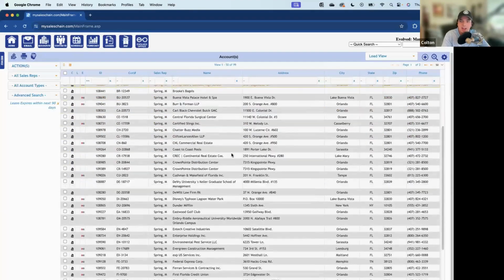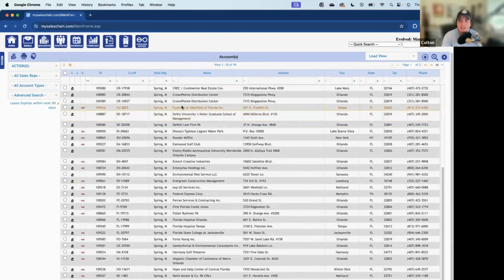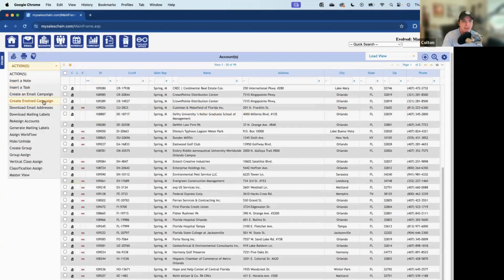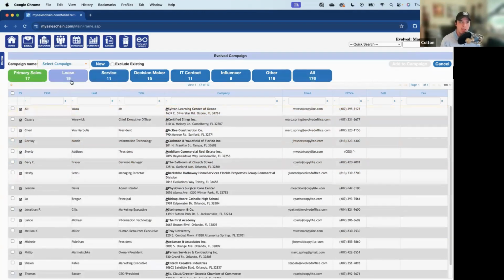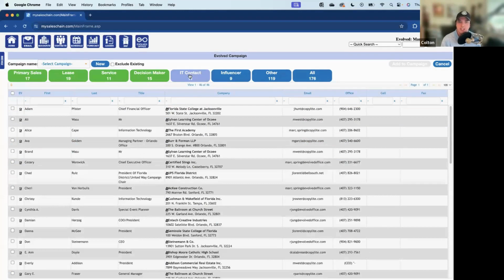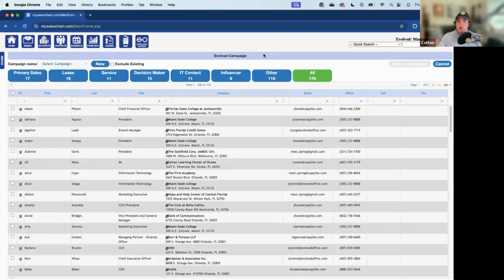We've got a lot of accounts here who have leases expiring in the next 90 days, and we want to make sure we don't let those opportunities drop by the wayside. So we can create this drill down to get everyone in our system who has an active lease with us expiring soon. We could go to actions and hit create evolved campaign. From here, we can drill down a little more to decide who exactly we want to market to within this campaign. This drills down to all the individual contacts associated with these accounts. We can choose primary sales reps, leasing coordinators, service people, decision makers, IT contacts, influencers, and more, right? This lets us be really specific with who we want to hit.